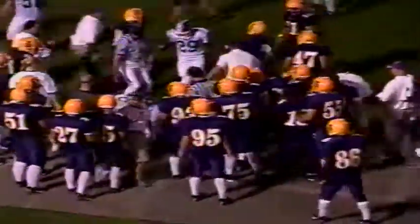Salas under center, split backs, gives it to Maynard, working on the left side. Smyrna pursues. They miss the tackle. He's out of bounds. Shoved out of bounds on the near sideline.